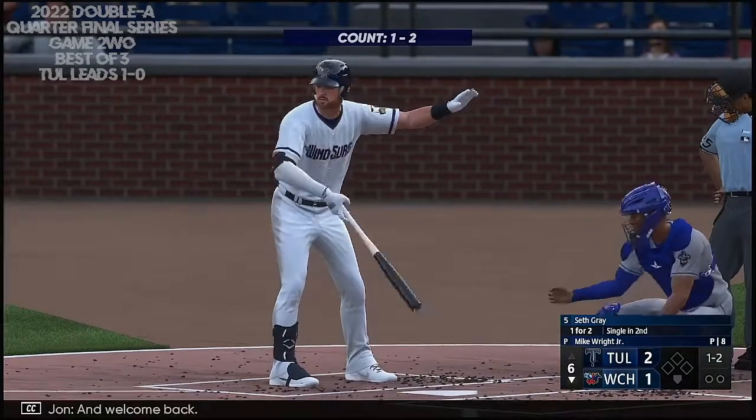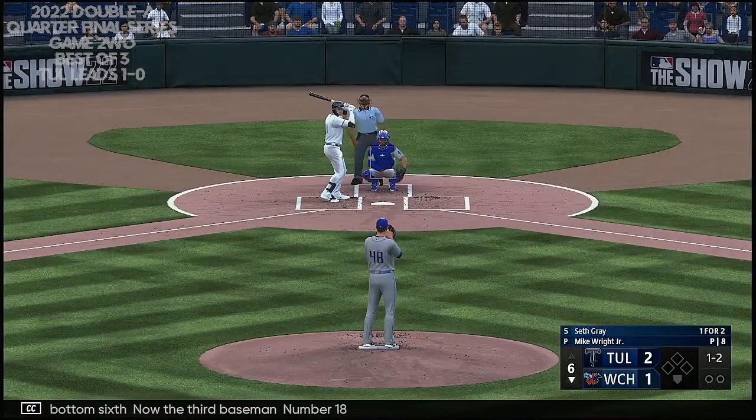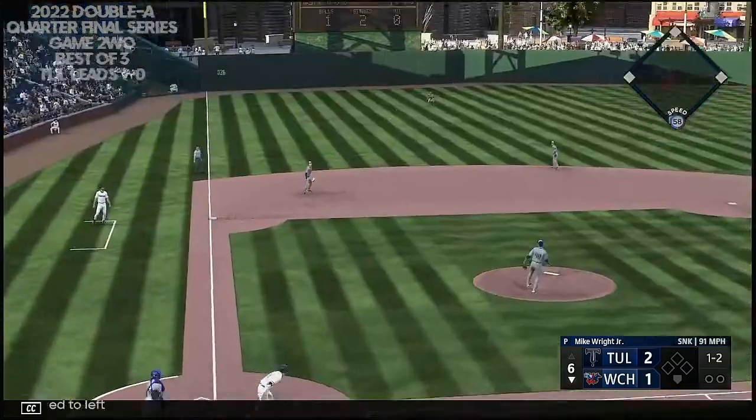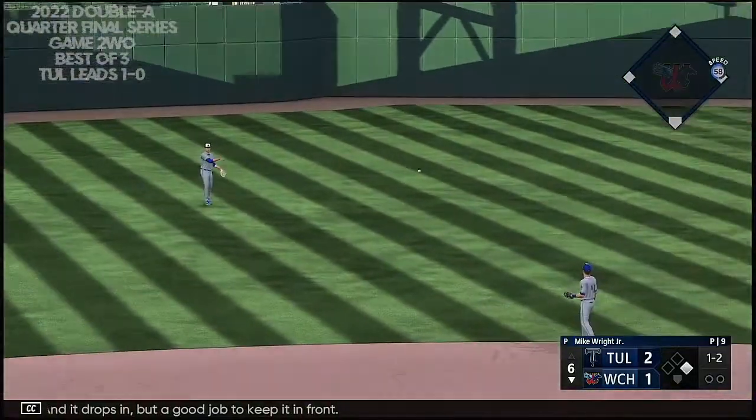And welcome back. Well, we go bottom six. Now the third baseman, number 18. Righty delivers. Line to left. And it drops in. But a good job to keep it in front.